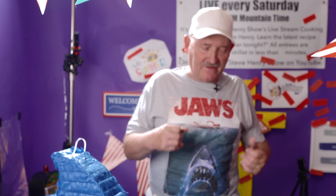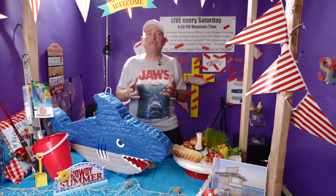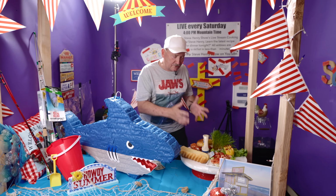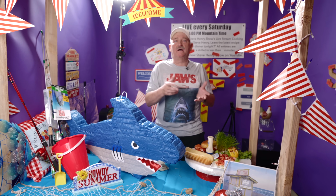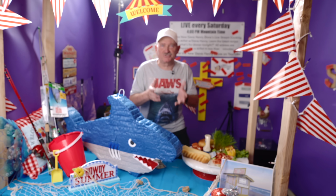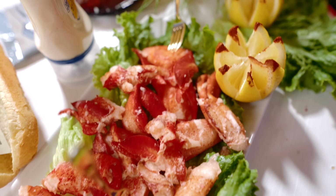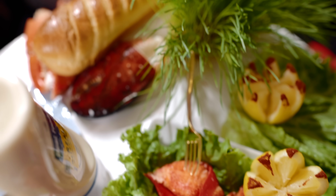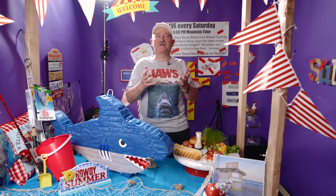We are going to have the lobster roll. Now, the lobster roll is a featured item on Billy Bob's beach menu. A real roll is only found in the seaboard of the East Coast. Connecticut has one version. Maine has another version. So there's two versions of the lobster roll. We're going to present one of them. And the lobster roll is so famous. That's what you go and get when you're in Maine or along that seaboard coast.